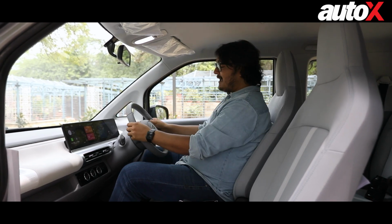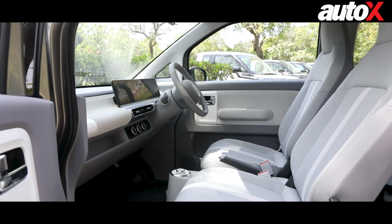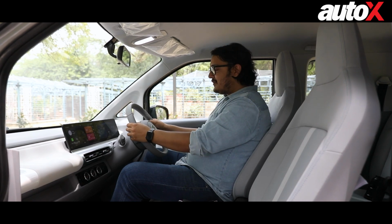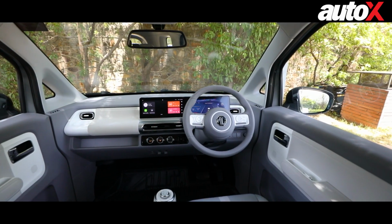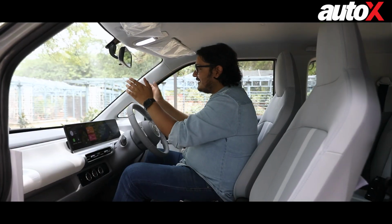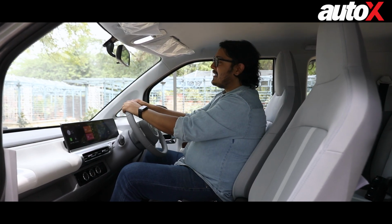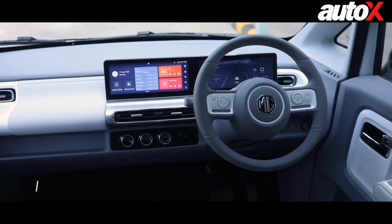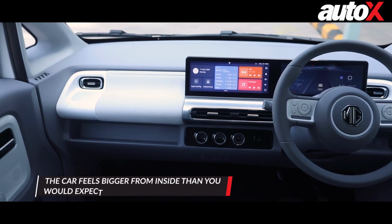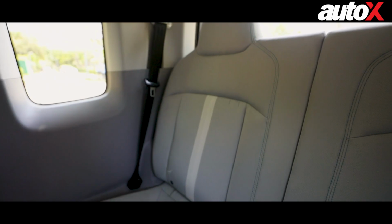In terms of space, well, I'm 5'10", and you can see the ergonomics, well, they're decent. I wouldn't say it's the most comfortable place to be in, but it does fit me well. And what stands out is the amount of visibility outside, what everything is going on. You can see here with ease. Even the A-pillar does not come in the way. And with this much space, light use of materials and colors, the car actually feels quite big from the inside, something that you don't expect when you look at it from the outside.